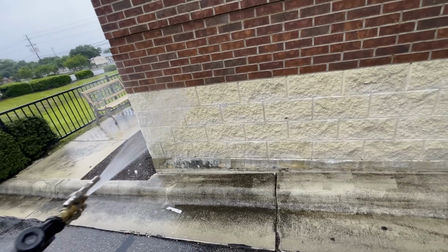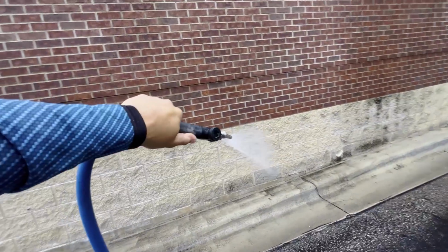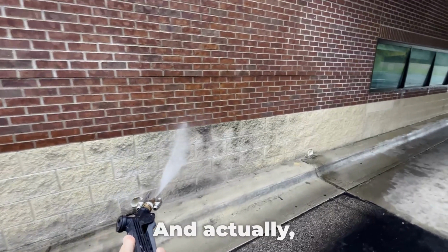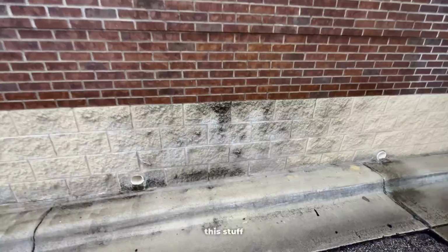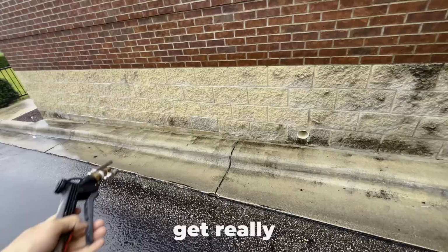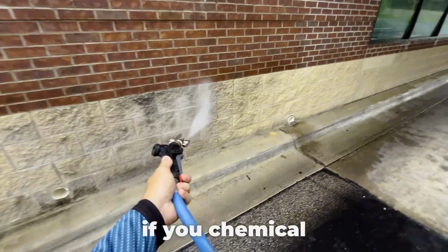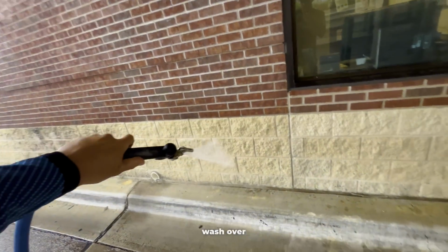I know I'm probably preaching to the choir. A lot of people know about soft washing, but if you're just getting new to this business or you're interested in learning more, no, you don't have to power wash everything. And actually, power washing with high pressure is usually not the answer, especially with stuff like this right here that is mold and organics, okay? So the only way that's gonna actually get really taken care of is if you chemical wash it. It needs to get disinfected to a certain level where all those organics die and they don't come back. Because if you were just to wash over it, you're not taking care of any of the organics.